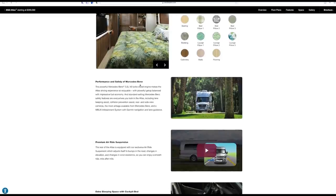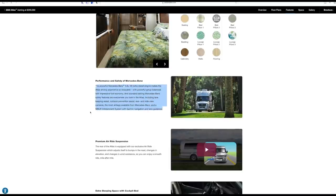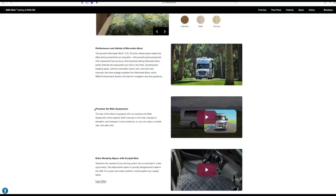Of course, this is going to tell you all about the Mercedes-Benz. It is the exact same thing. I can't imagine they do anything different than Leisure Travel Vans. Now here's a premium, they call it premium air ride suspension, that the Leisure Travel Van does not have. So premium air ride suspension, that probably is a game changer. Is it worth $100,000 over a Leisure Travel Van? No, because you could actually go and get an air ride suspension installed on your Leisure Travel Van for much less than $100,000.